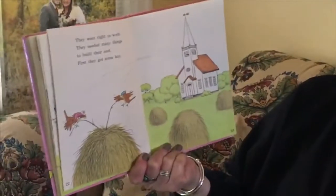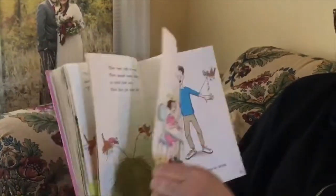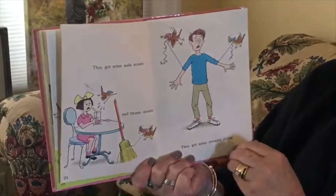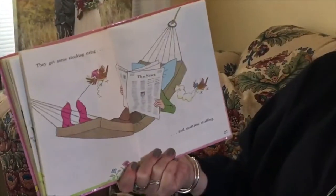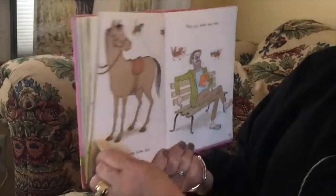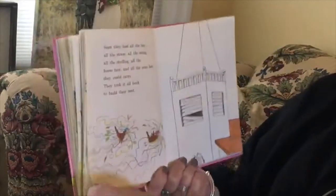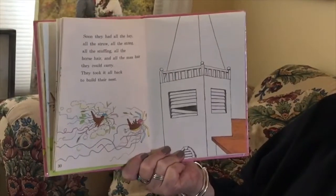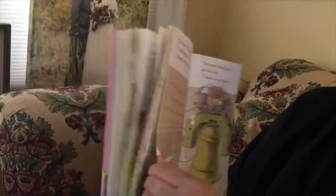They went right to work because they needed many things to build their nest. First, they got some hay. Then they got a soda straw and some broom straws. And then they got some sweater string. And then they got some stocking string. And then mattress stuffing. They got some horsehair. They got some man hair. And soon they had all the hay and all the straw and the string and the stuffing and the horsehair and the man hair that they could carry. They took it all back into the slit to build their nest.